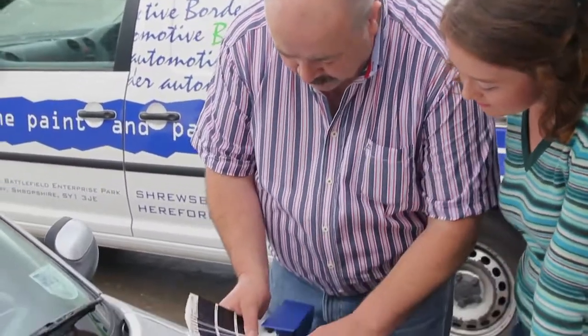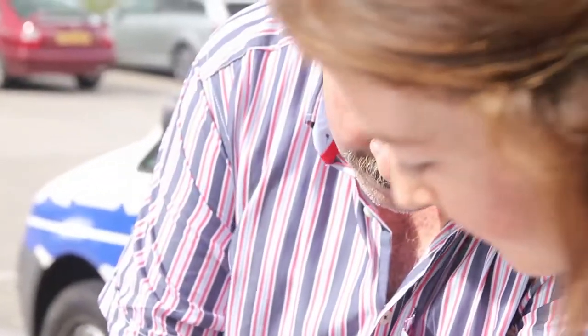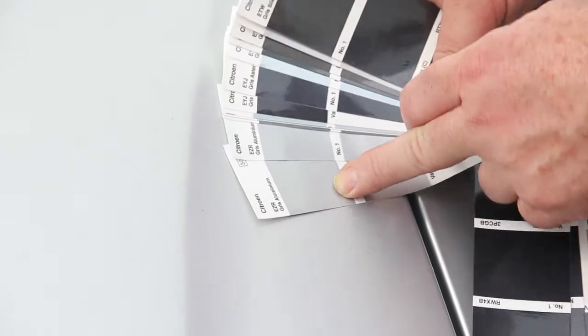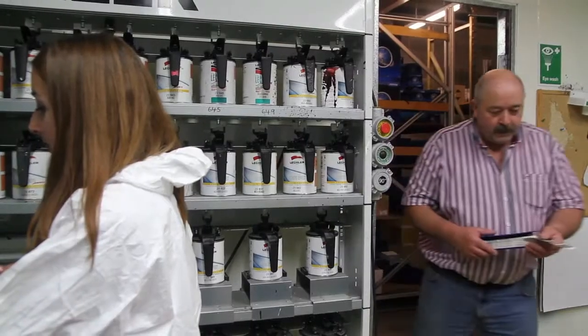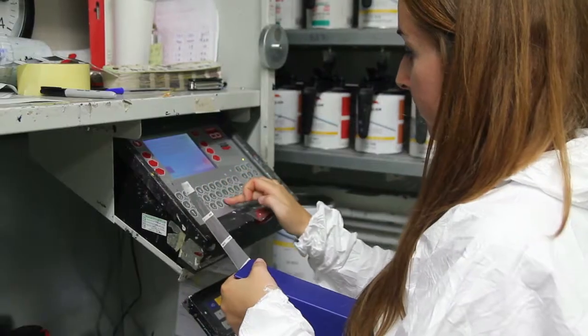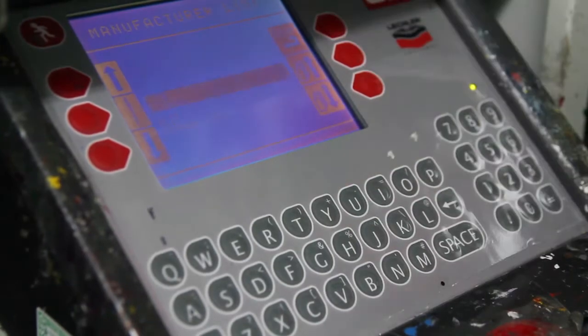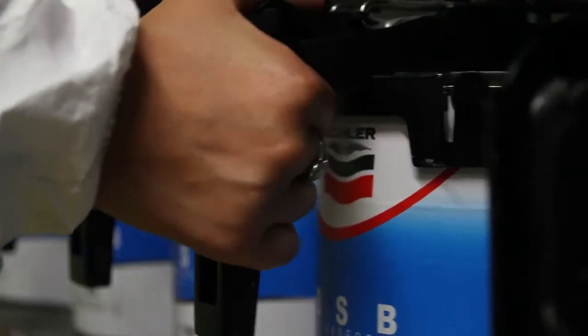We can help you with car, commercial and industrial paints, spray guns and tools, paints for plant and agricultural machines, plus a range of consumables to meet all your needs. We mix all our paint on site and pride ourselves on being able to supply any paint for any job.